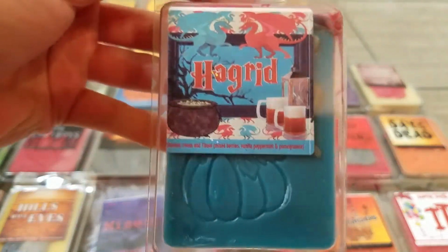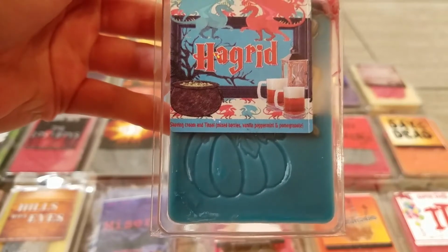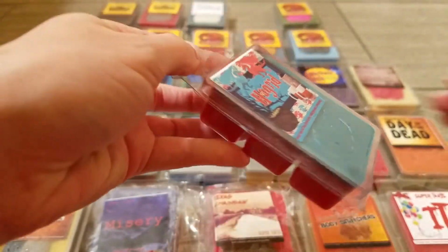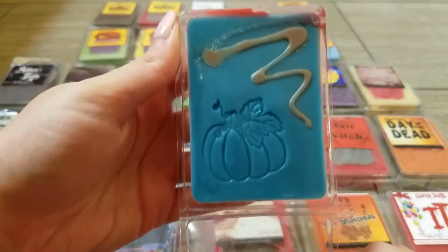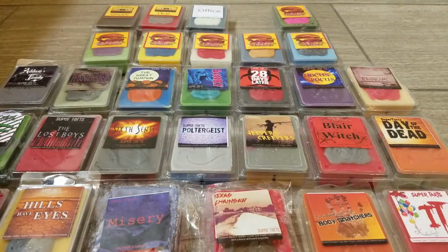Next, I got Hagrid. This is from the Harry Potter collection. I actually think of this more as a Christmassy scent, but this is shaving cream and tinsel, with tinsel being mixed berries, vanilla, peppermint, and pomegranate. But I had this one blended with something else during the Advent last year, and I really liked it. So I thought I would grab it while it was in stock, and it has a cute pumpkin on it, so... Oh, this is so good, and I'm so glad I grabbed this one.